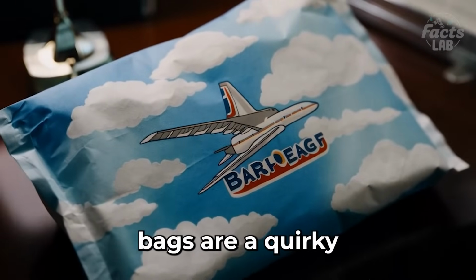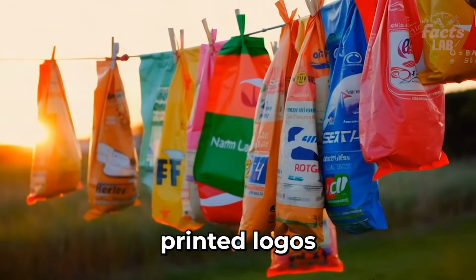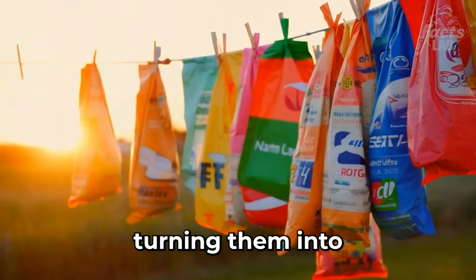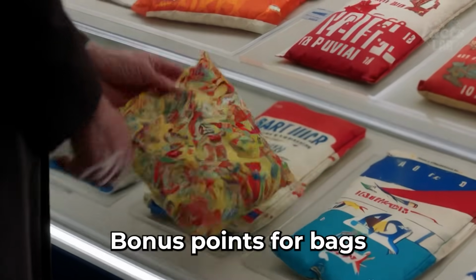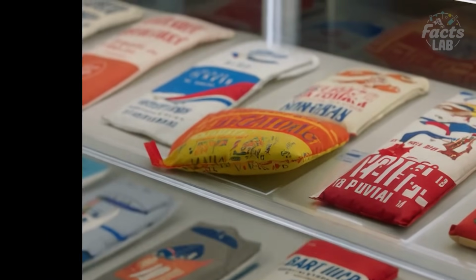13th, barf bags from airlines. Unused barf bags are a quirky piece of aviation history. Airlines often printed logos or fun designs on them, turning them into unique collectibles. Bonus points for bags from defunct airlines, which are rare and highly sought after.